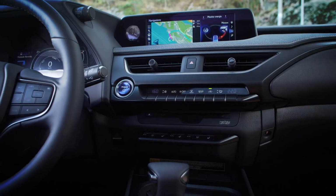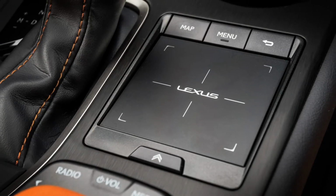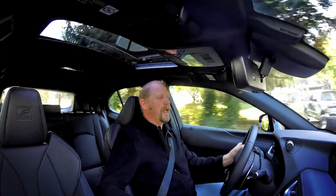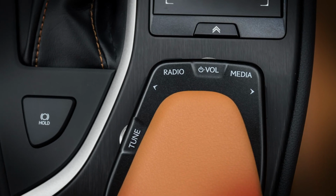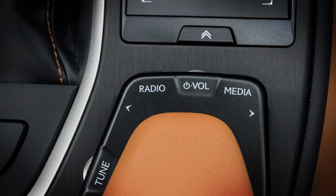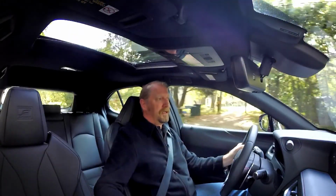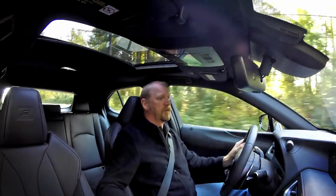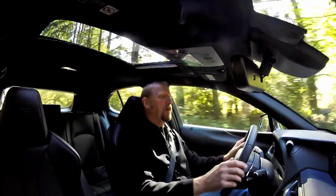You've got a really nice navigation system with a large screen as well as their touchpad interface, which again isn't my favorite. Interestingly, they've moved the radio controls right here at the end of the armrest, so I can change the channel, turn it on and off, raise and lower the volume with this scroll wheel. I think this works pretty well, partly because it is a real dial. It feels like you can use this without taking your eyes off the road, which if the controls were on a touch screen or down here, might be harder.